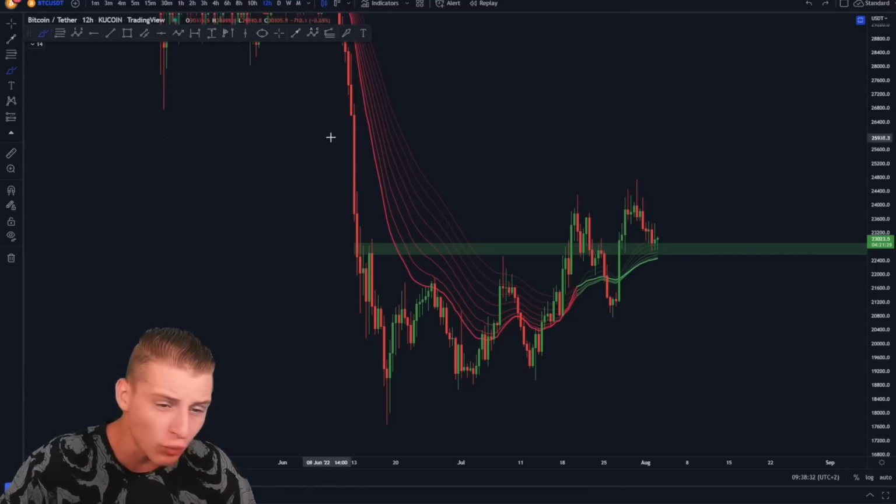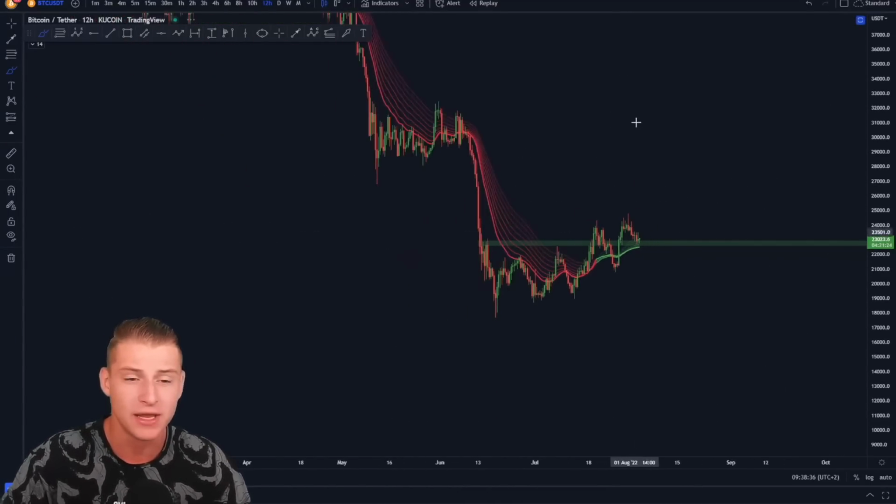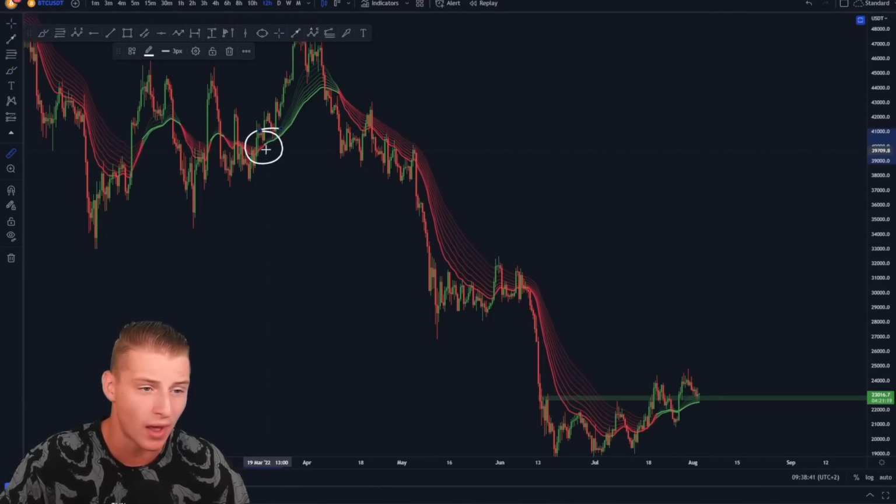Furthermore, on the 12-hour time frame, I think we are looking very exciting, because I first of all talked about the EMA ribbon on the 12-hour time frame that crossed bullish for the first time in 130 days.